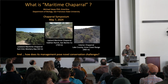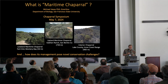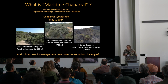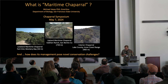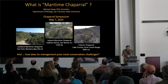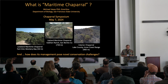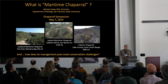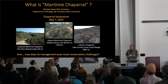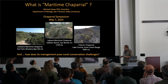So, yes, as you were looking at those maps of Chaparral, there was a kind of a blank space right along the coast that doesn't quite get the respect that it deserves. And it's Maritime Chaparral, and that's what I'm going to be talking about today. I'm going to start out by just saying that being able to give this presentation has really been great for me, because I had to go back, I had to look at what I did, and I had to reflect upon it.